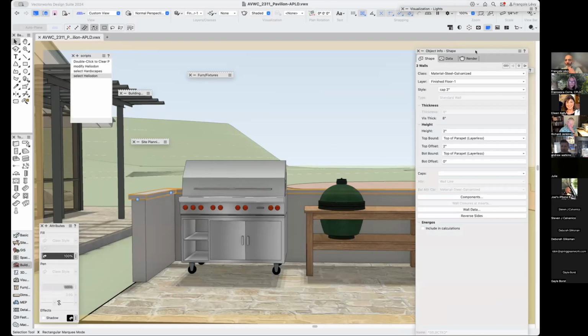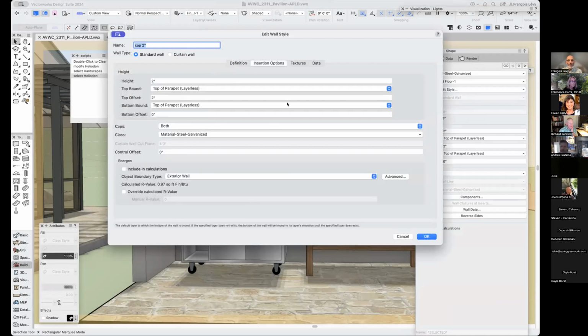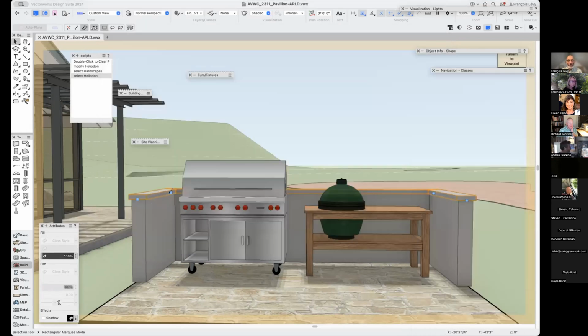So the way I modeled that is I just have a wall style for these little caps. It's designed to be whatever thickness I want. It has no components. It's 2 inches tall under the insertion options. And so I just trace another wall on top of this one, and there's my cap. So sometimes you can use walls for things that are not literally walls.